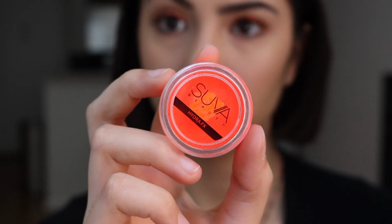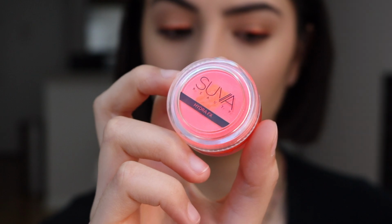So I'm just gonna let it slide. I also got this Suva Beauty Hydrofix Body Art Acid Trip. You activate this with water, and it's kind of like a body paint, but I've seen a lot of people use it as eyeliner, and it's frickin' neon, you people. It's neon. Are you seeing this? This is the coolest thing.